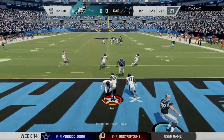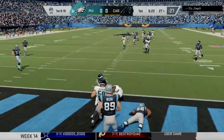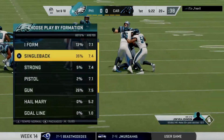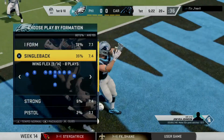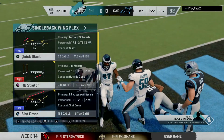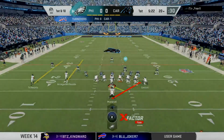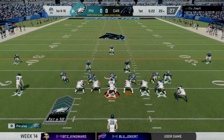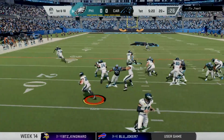And it'll be intercepted. Read it well, and it's picked. And a big turnover there as his guys will get the football back. Certainly not how they envisioned ending their opening drive here in the first quarter. Too many ones in this play. First quarter, first drive, first interception thrown. And that last one, that hurts.